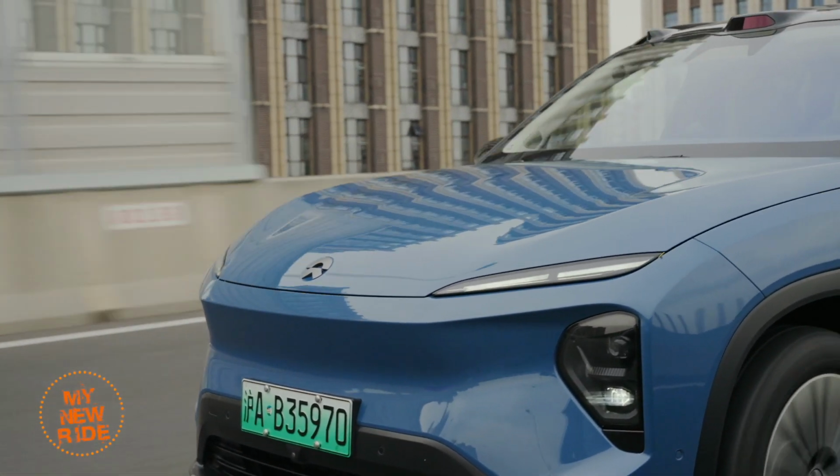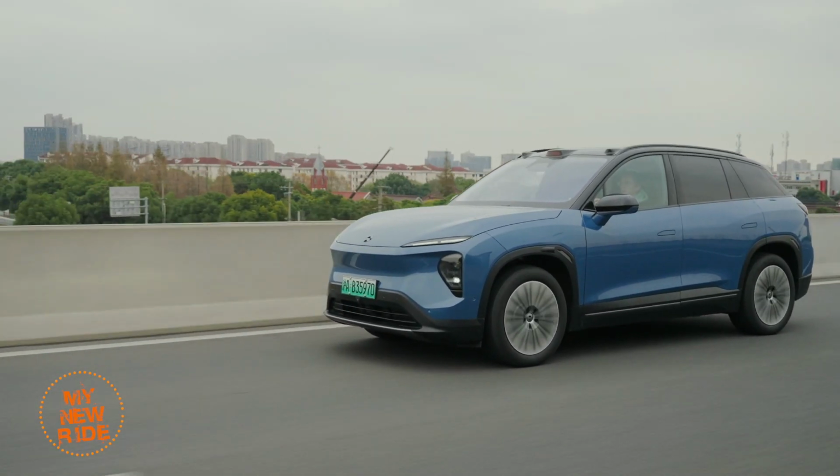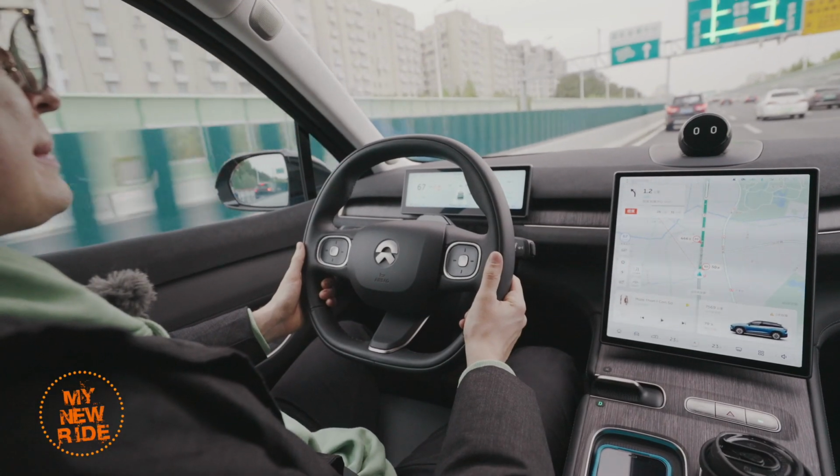The ES7 has NIO's Watchtower sensor pack mounted above the windshield, which includes a LiDAR unit that plays an important role in NIO's suite of driver assistance systems, including highway navigation on autopilot.